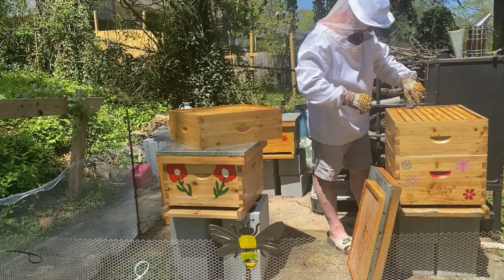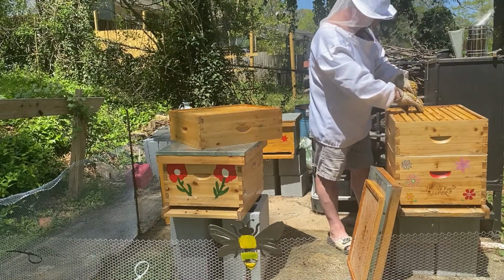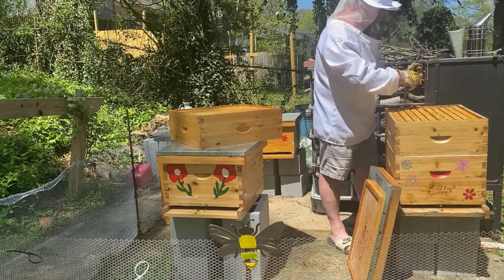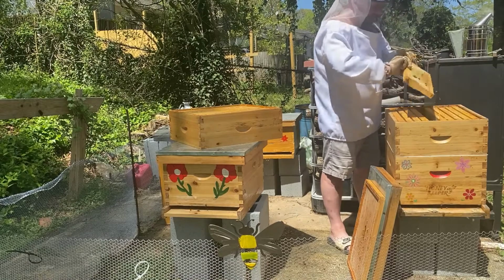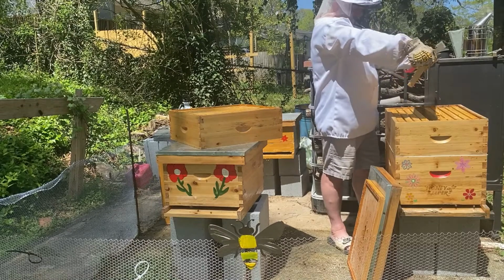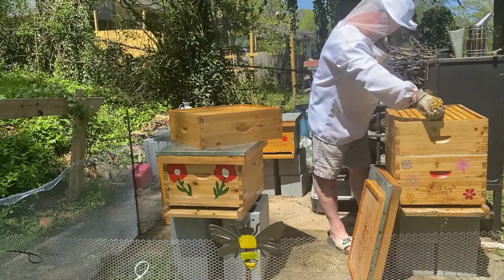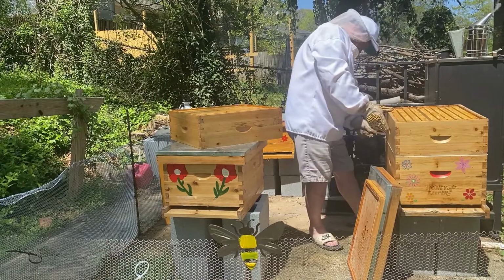Sorry, Miss B. Get back down there. I do have a swarm trap set up on the other side of the property, and I'm pretty sure they didn't swarm into that, or I would have noticed. But it's probably same sort of state as what it was the last time I was in. I think I missed a swarm. Let's see.